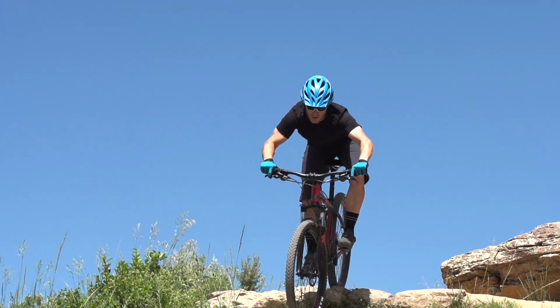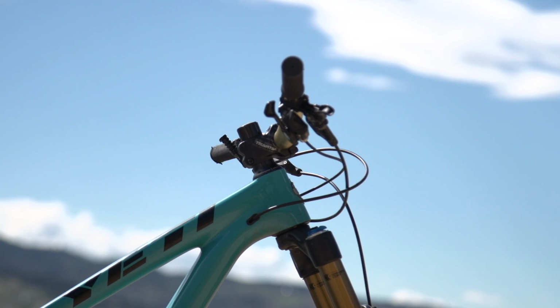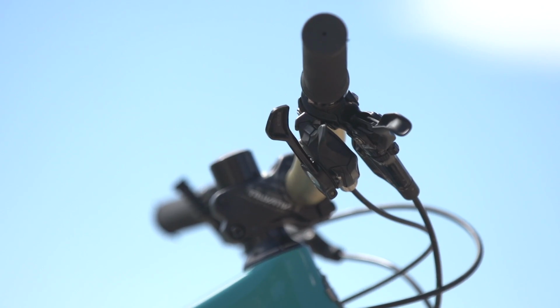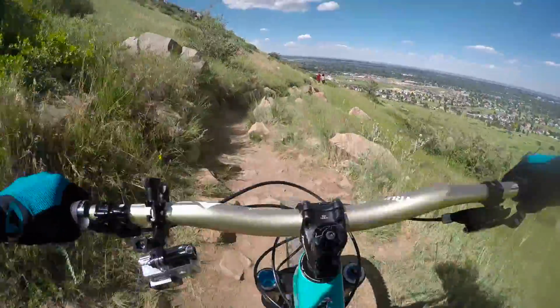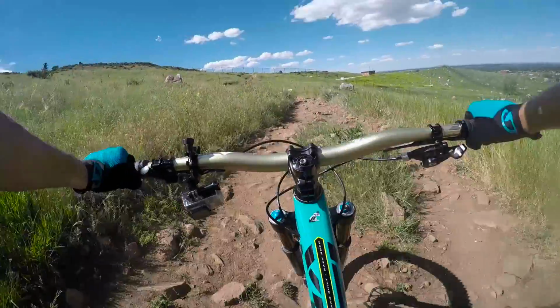One of the trends in mountain biking these days is towards shorter stems paired with wider bars. When we're saying wider bars, we're talking about handlebars that are around 740 millimeters or wider. And when we're talking about stubby stems, we're talking about stems that are about 60 millimeters and shorter. Together, these can give you more control with more leverage on the handlebars.